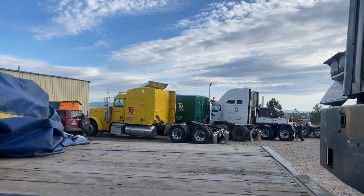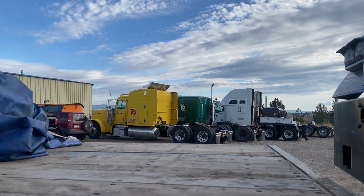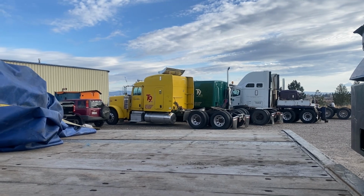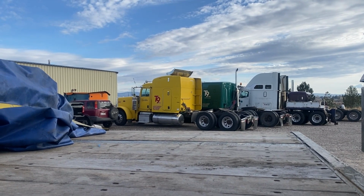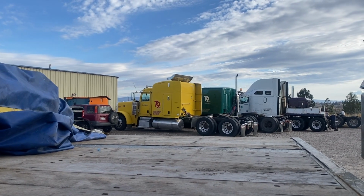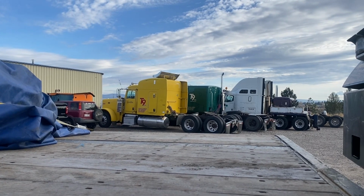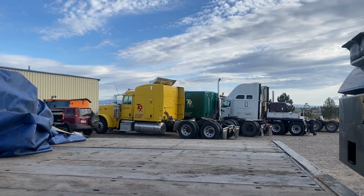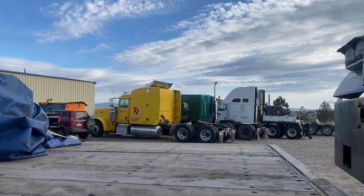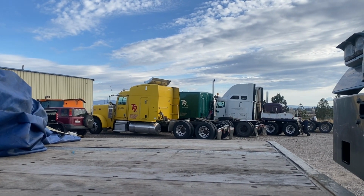The yellow one's got a Cummins in it, and this has got a Cat, so it's either fix up both trucks or just make one out of two and sell the parts off of this that are salvageable and see how it goes from there. But yeah, kind of sucks. But anyway, that's everything back here that we can make these decisions and plans and get going.